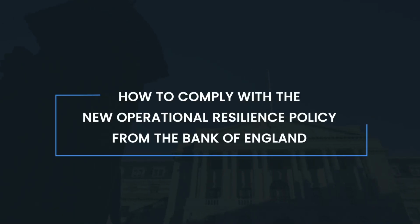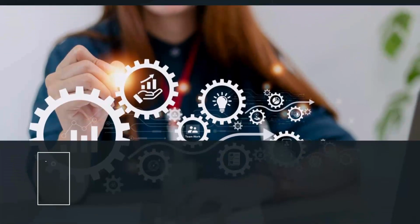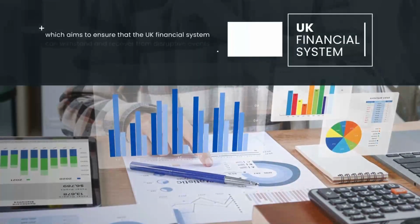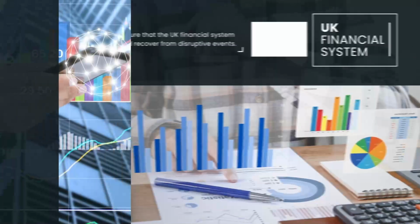How to comply with the new operational resilience policy from the Bank of England. The Bank of England has recently published its new operational resilience policy, which aims to ensure that the UK financial system can withstand and recover from disruptive events.